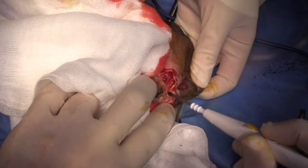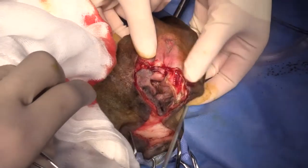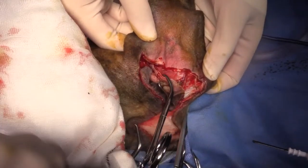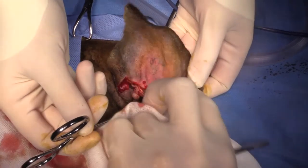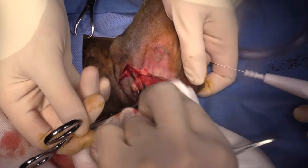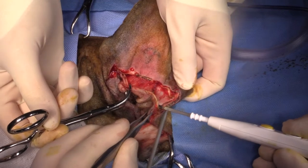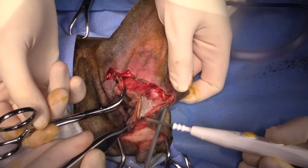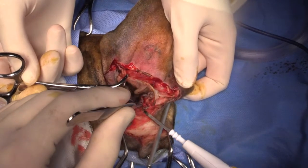So we've already discussed the most common complication that we see with total ear canal ablations, and that is facial nerve problems. That happens if you leave any secretory material in the bulla. Vestibular signs, if you go too far dorsal in the bulla. Hemorrhage, if you go too far rostral when you're doing your dissection at the level of the bulla. The internal carotid, or a branch of the internal carotid, comes out right there.